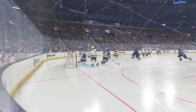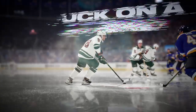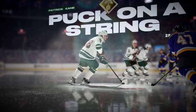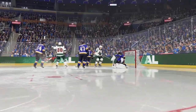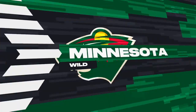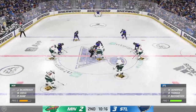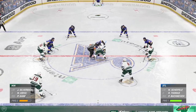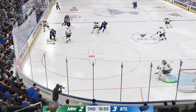Well, this is just a fantastic play. I mean, he's known for having great hands, James, but he manipulates his opponent. He opens up a lane and makes that beautiful pass, which leads to the goal. The Wild have put themselves right back into this one after that goal. Well, good teams have a way of burying the bad play and looking ahead, and they've done just that, getting themselves back in this game.